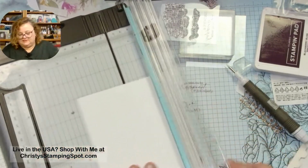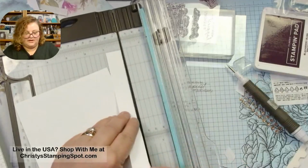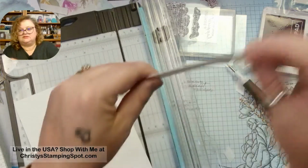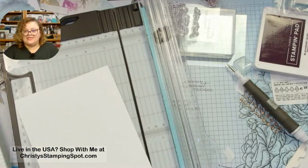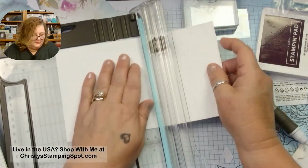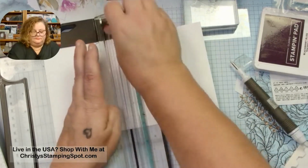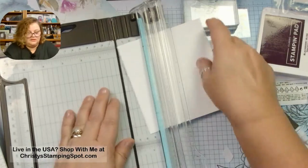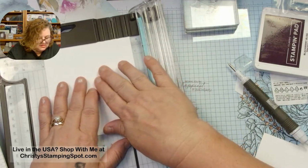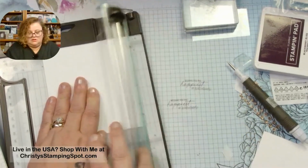And then I save this little sheet. It's a little over 3/4, more like 7/8 left, and that is perfect for when I make a sentiment. I need a little sentiment banner, and then it's 3 7/8. That's what I like. 3 7/8. There we go. It's gorgeous.